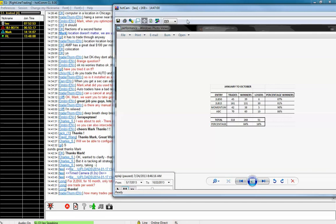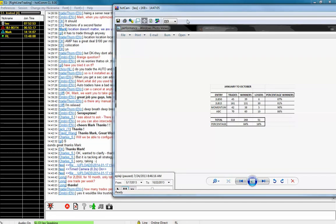One to two per day, Trader Tom. That's how many trades it takes in over a year period. It's going to trade once, sometimes twice, occasionally, but rarely, it'll take a third trade.